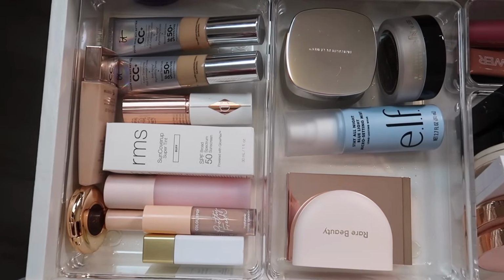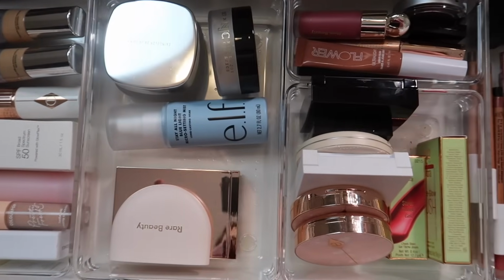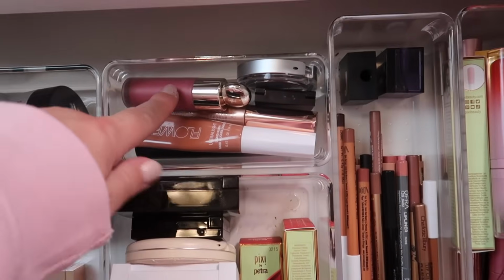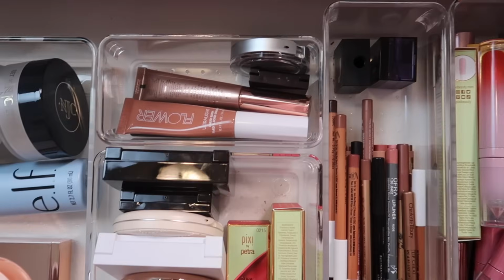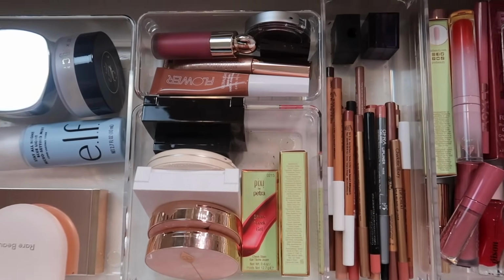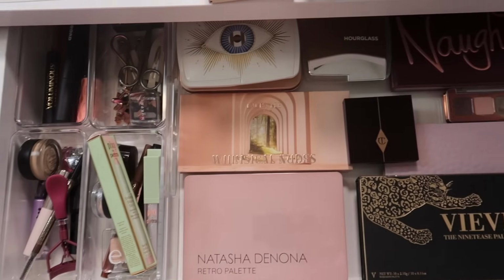So I had a little bit of extra space and I'll show you the products that I added, but here is what the finished drawers look like. I added these 2 Charlotte Tilbury products as well as this Rare Beauty blush. This is in the shade Grace. I just had some extra cheek product space, so I added those. And then here is what the rest of the drawers look like.